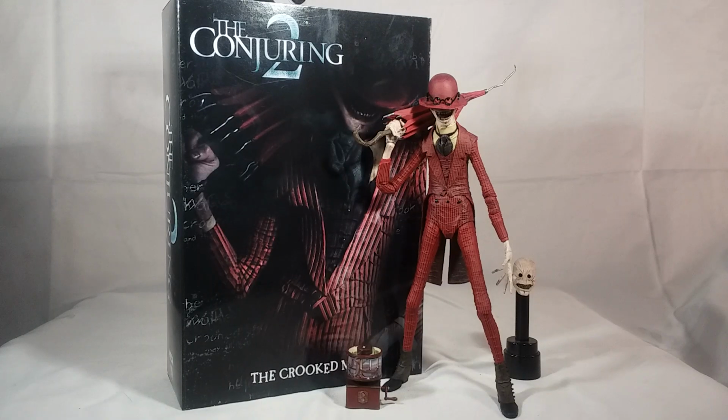Coming in at the number 5 spot on this list is our most recent figure on this list, the Ultimate Crooked Man. This thing is just remarkable, man.